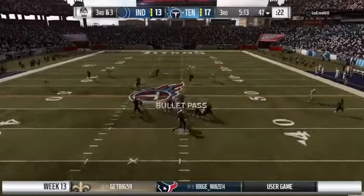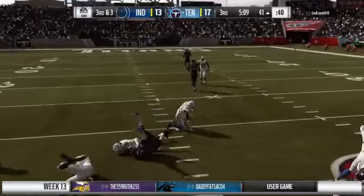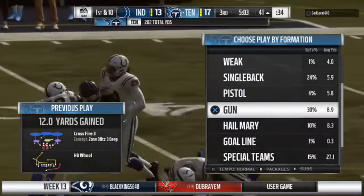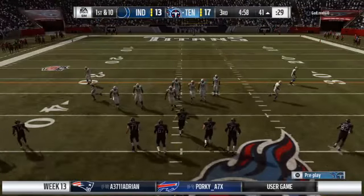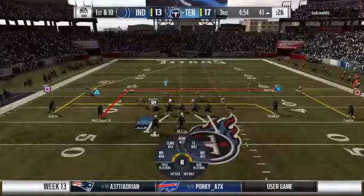Mariota. Open man is Taylor. He's got it. And taking it across midfield and just shy of the 40. 12 yards there as they keep this drive rolling. It's another first down. I think it all came together there. In-breaking route, drove it with excellent pace. Money throw right there to move the sticks.